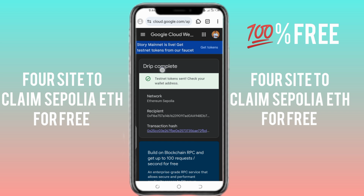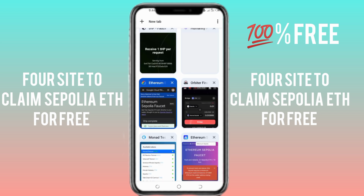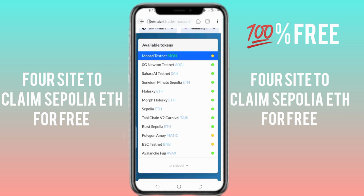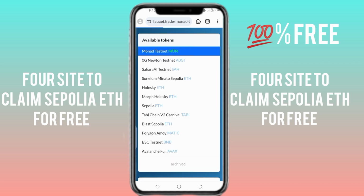Check your wallet address. So the next one, which is the last one, is this site here. This one is also free, faucet.trade. So this is also free. So you can get Sepolia ETH from here. So let it load up. I'll show you how you can get. So it's loading up. So you can even get Monad Testnet token here.